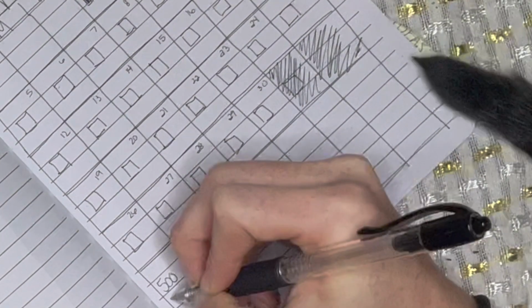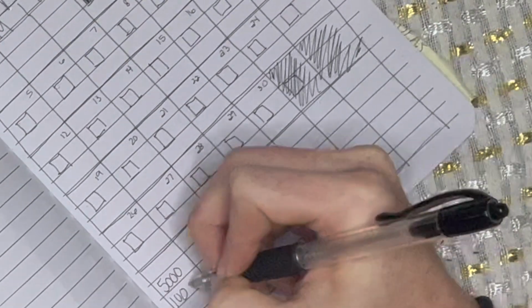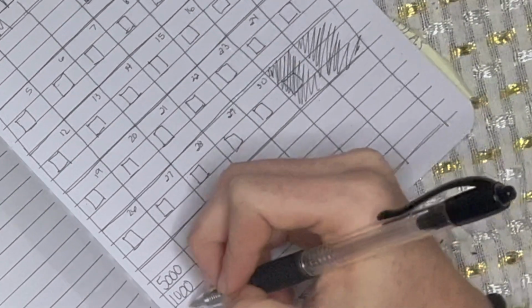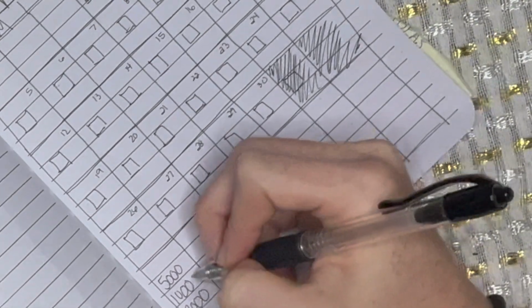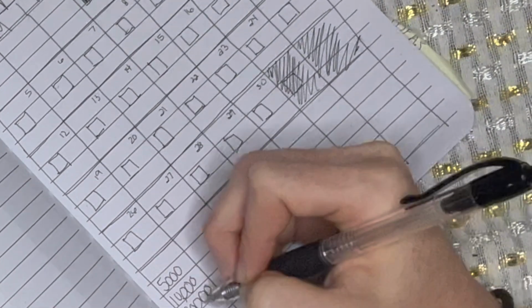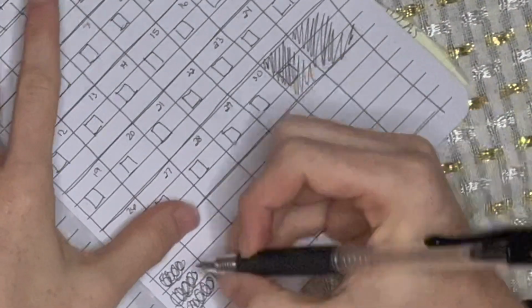Okay, so when I get towards the end, I do have a lot of space that's left over, so I decided to get creative. What I'm doing is I'm making even more checkboxes. If you are also obsessed with checkboxes, then you know the happiness that you get from filling in a box. So this is why I'm doing that.